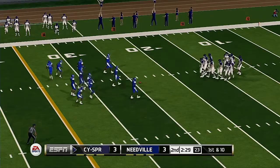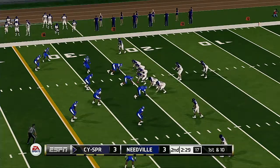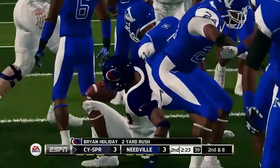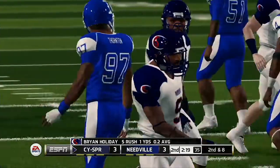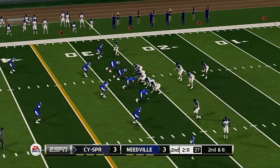Been like a couple of fighters feeling each other out so far. Let's see if they start to open it up a little bit more now. And he's taken down at the 26-yard line. Holiday comes away with 2 yards on the carry. That makes it second and eight. Ball on the 26-yard line.